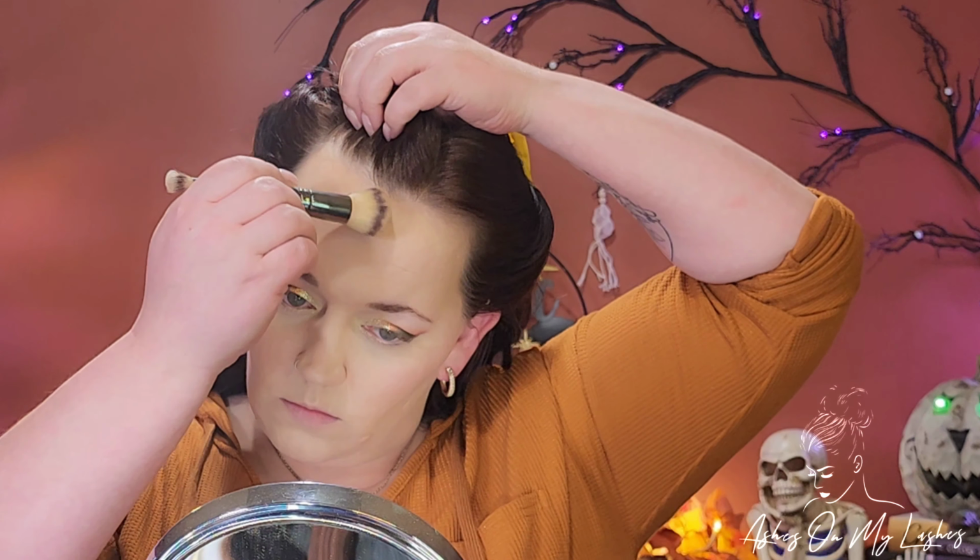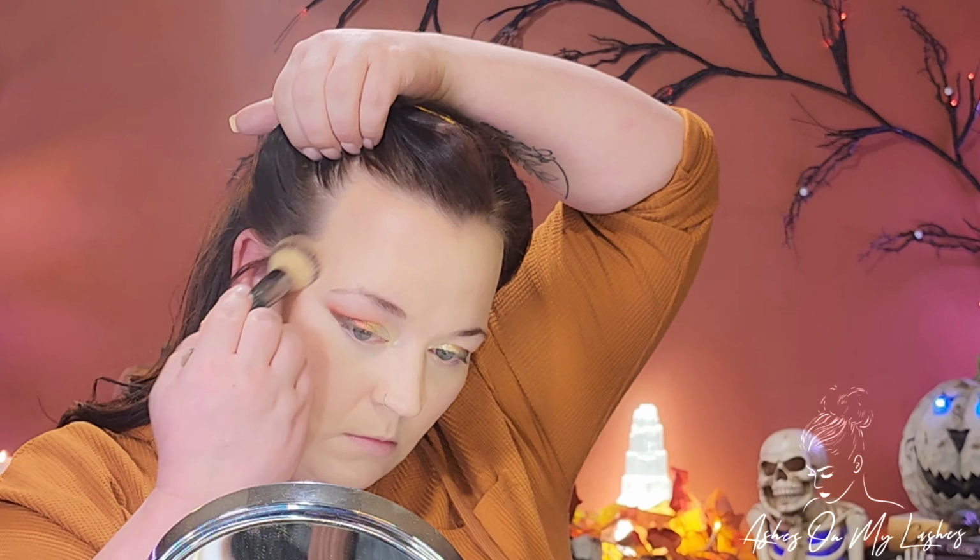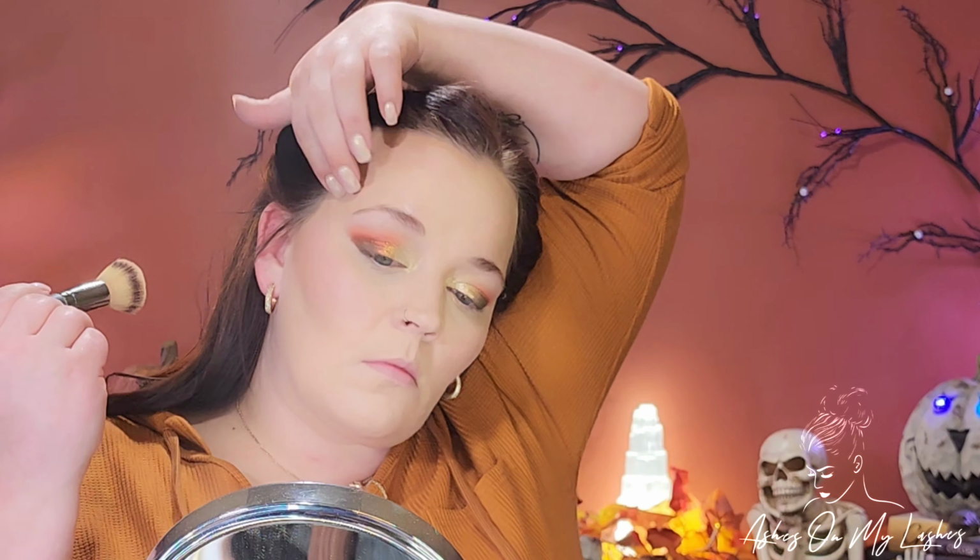Now I'm using the cream contour from the Give Beauty Pick It Up bronzer and contour duo. I really love this too. I want to get it in the deeper shade because I accidentally bought it in the shade that was too light for me, but I still really love it. I think the contour shade works great for me, but it's the bronzer shade that's actually too light for me. So I'd like to try to get the other one, but this has quickly become a favorite.